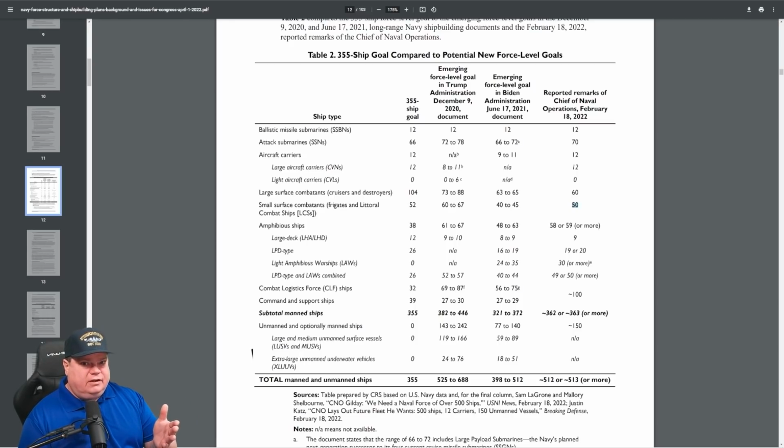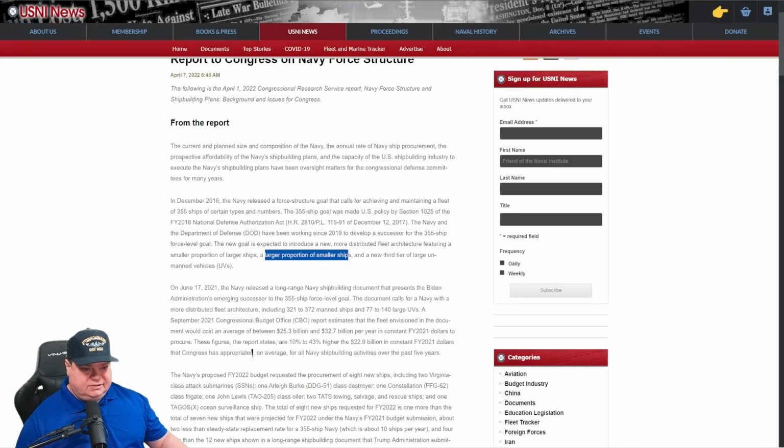The Navy needs to get on its own page. It's got like three different messages that it's telling Congress, telling itself, the Pentagon, with this plan, and telling the Biden administration. And we're going to get to that next.